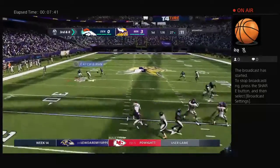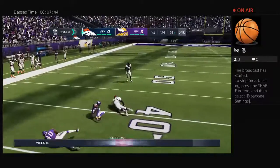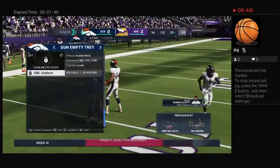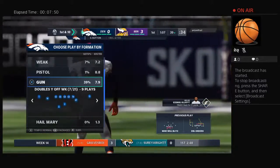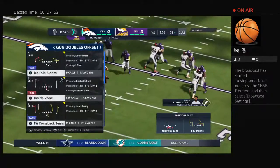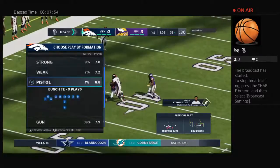To throw on 3rd down. Lock. He's got a man. It's Sutton that's complete. And he will have a Broncos 1st down as they're able to get the 3rd down conversion. Lock and Sutton on the connection there for a Denver 1st down.